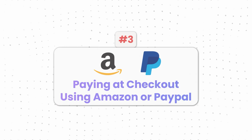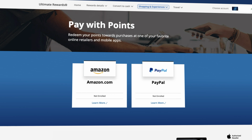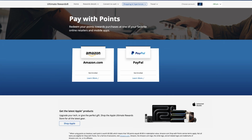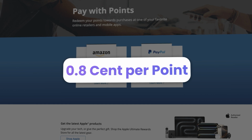The third option, which I strongly recommend avoiding, is using Chase points to pay at checkout through Amazon or PayPal. By enrolling and linking your Chase account to Amazon or PayPal, you can redeem points for purchases. However, this method only gives you a value of 0.8 cents per point, making it significantly less rewarding than the other methods we've already discussed.